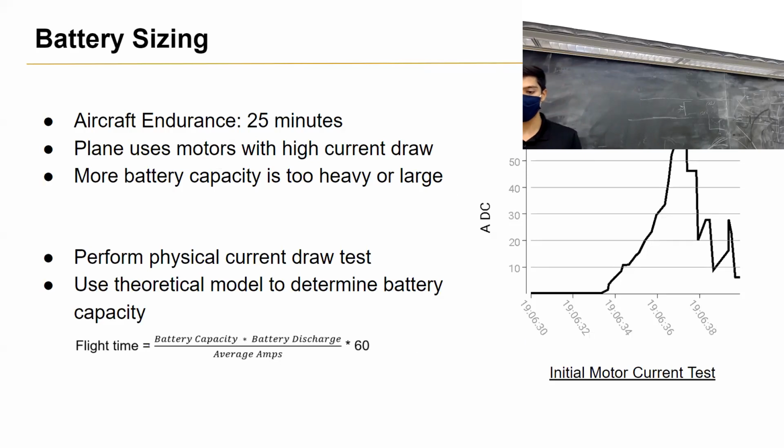So for battery sizing, we have a main issue where we have two motors that draw a lot of current, about 80 amps possibly in one instantaneous draw. If we were to use a single battery, that would mean we have about 10 minutes of flight time, which is not ideal for our situation. So for that reason, we have to calculate what capacity we would need to reach 25 minutes. Assuming we know how much throttle we need and how much current it will draw from the motor, can we calculate that from a reverse formula?